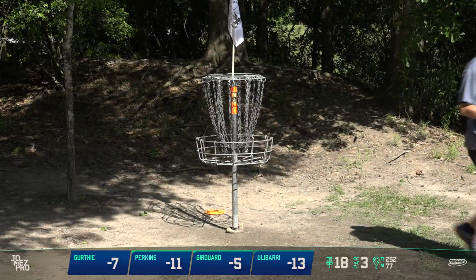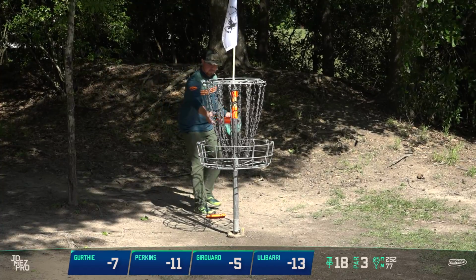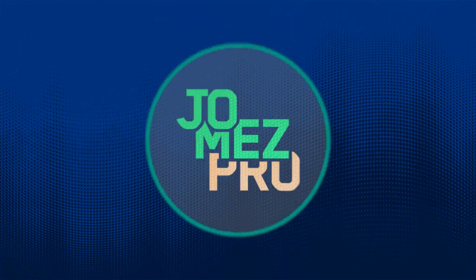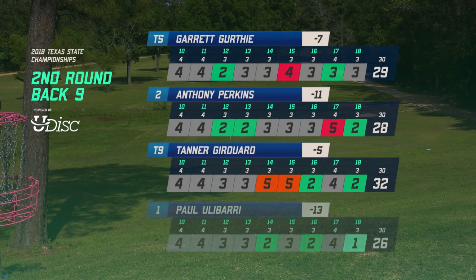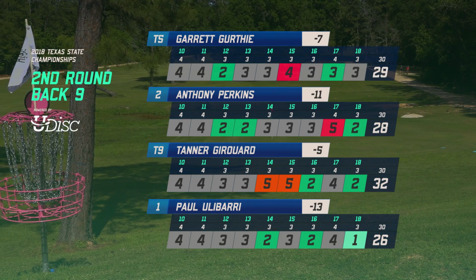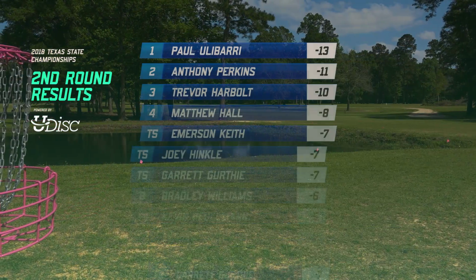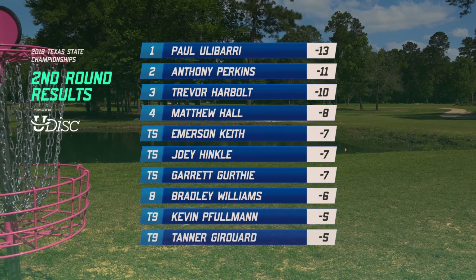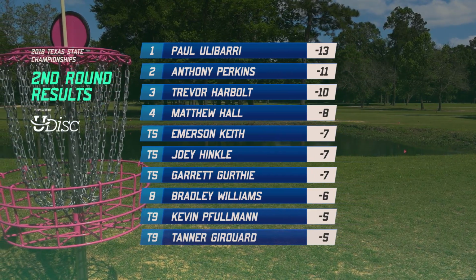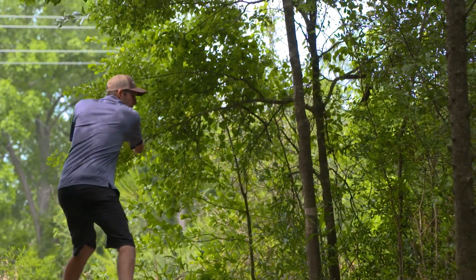Tanner with a nice birdie. Garrett taps in for par. And that leaves us with 2 strokes over Perkins. Perkins played solid, had a little trouble on 17, otherwise great round. Paul with the ace on 18, really clean, no bogeys, huh, Paul? Yeah, I don't think I had any bogeys that round, and we have a few people that moved up the leaderboard. Trevor, Matt Hall will be on the featured card for the final round.